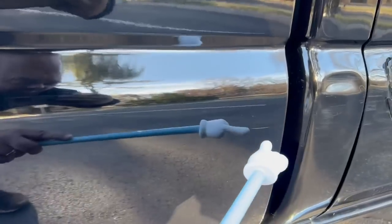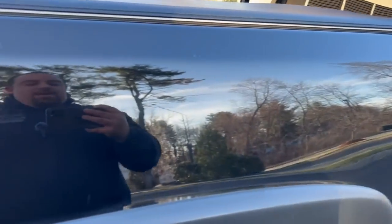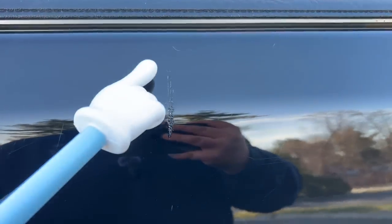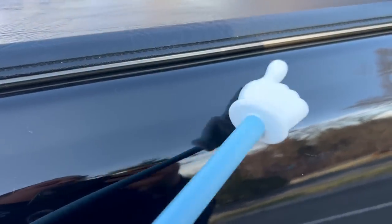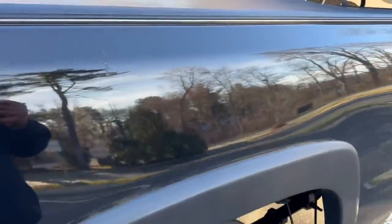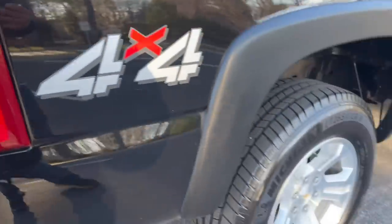Does have some minor scratching right down here. A little bit of a scuff right there as well. Come up over the bedside. This is probably the worst scratch in the whole truck, and it was touched up. You can see a minor little one there, and there's some other various minor little guys here. It is a black truck, so it's going to show you everything. Minor little scratch there, one right there.